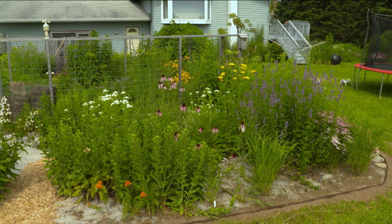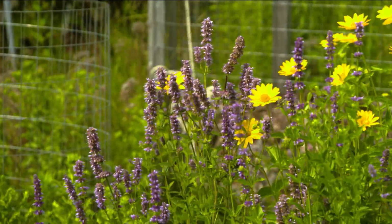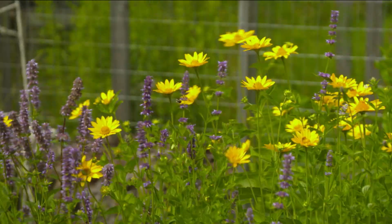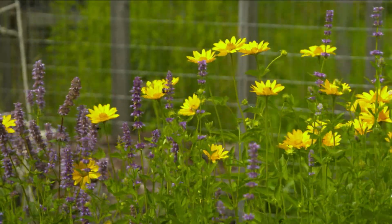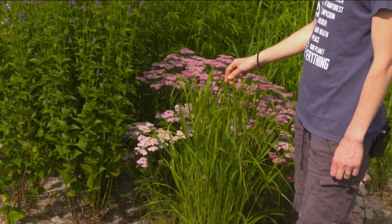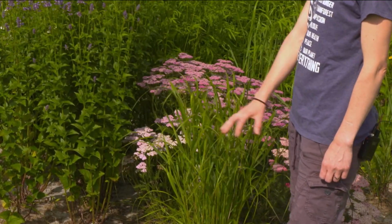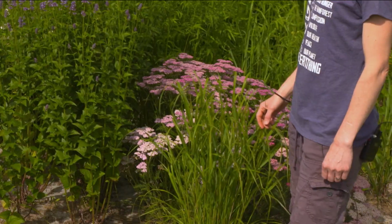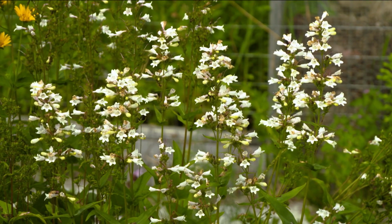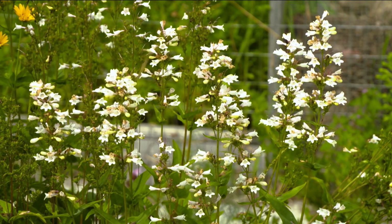Here we have a garden that I planted last summer. We have some anise hyssop here, or blue giant hyssop, one of the favorites for the bees. Behind that we have early sunflower. We have some switchgrass. This is great habitat for the birds in the winter, and they also like to eat the seeds. And it adds interest in the winter when everything else is dead. This is some beard tongue, and the bees and hummingbirds were really loving this the last month. It was one of their favorites.